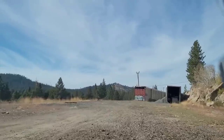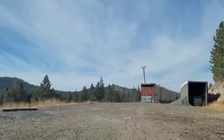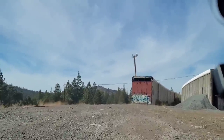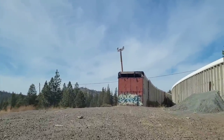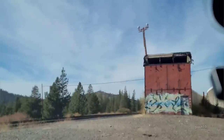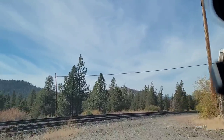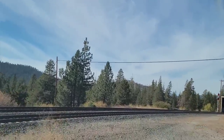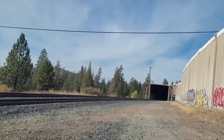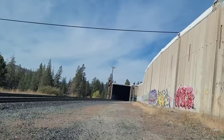It feels so soft. I'm driving over a lot of mulch. It looks like this one's completely blocked off. They got the doors shut. And look, there's the active one still. We're not gonna drive down here any further. You can see the lights are red on the signal towers.